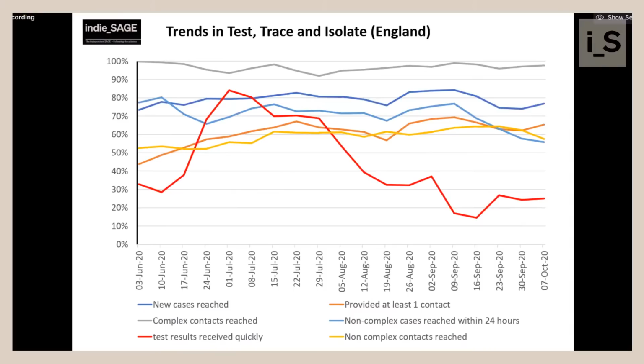And that's not even taking into account the fact that not everyone who tests positive is referred to test, trace and isolate, and the fact that of the people who are contacted, not all of them then go into isolation. So we really need to be providing better support for people to isolate, to make it easier for them to do what's necessary to keep on top of the spread. So that's test, trace and isolate.